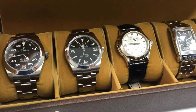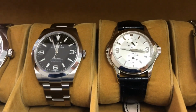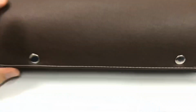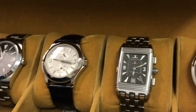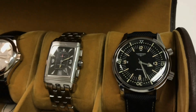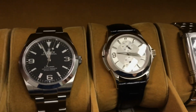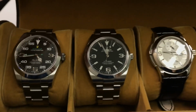I have an interesting lineup of watches here. And before I explain why I've put them together in my watch box, which is by the way from the brand Chrono Keeper, I'll let you have a look and think about why these are lined up together. Do you see something common? A common factor, common denominator between those watches?